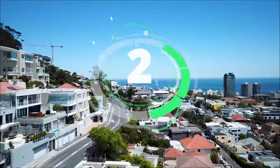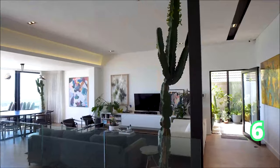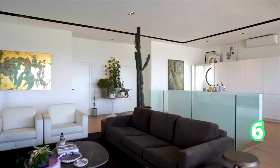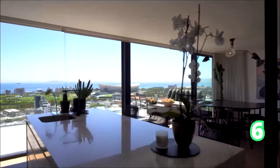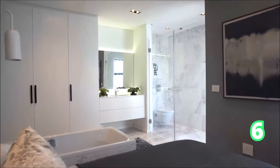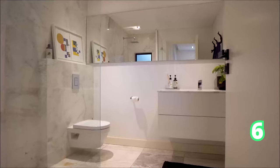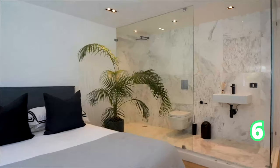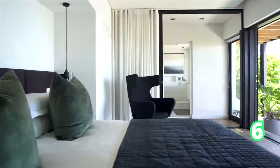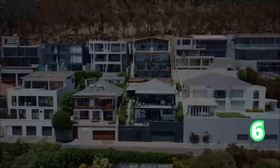Of course, if you love the ocean and the Mother City, we have a gorgeous four-bedroom house in Greenpoint, four bathrooms and two garages. This is the essence of luxury living in the upper part of Greenpoint. Of course, you have the stadium and the ocean as your view as you wake up in the morning. They do also have two entertainment areas with a small swimming pool, perfect for those entertaining weekend nights. And of course, the views from this place are spectacular.